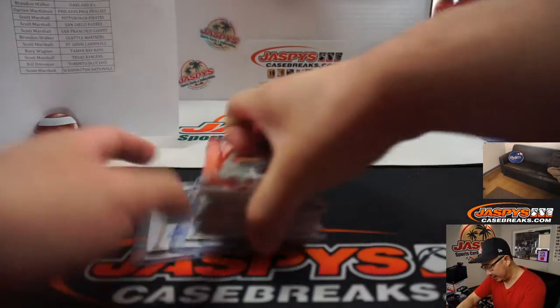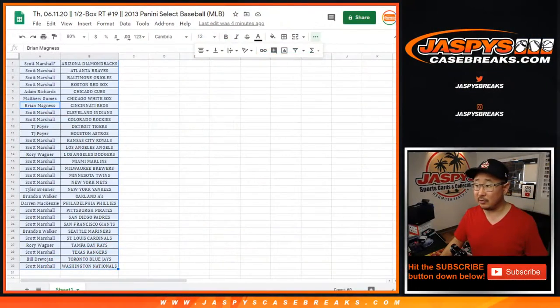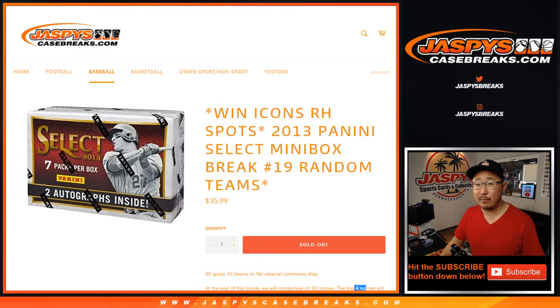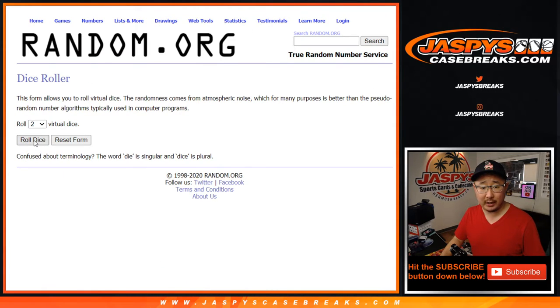All right, there you go. Now, obviously, the whole point of this is to see who wins those Diamond Icon spots. So let's flip back to the list. Good luck to these folks here. Remember, it's four spots in random hit number three. So let's snag everyone's names, put them in here. Let's roll it. Let's randomize it.